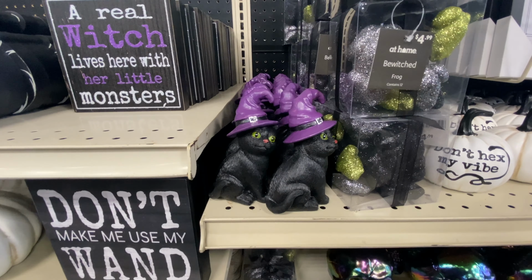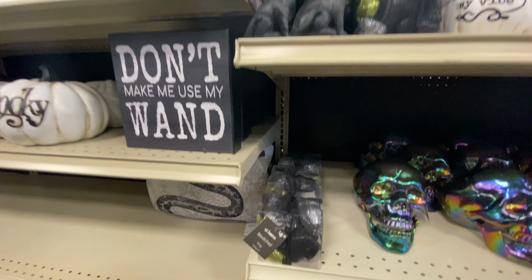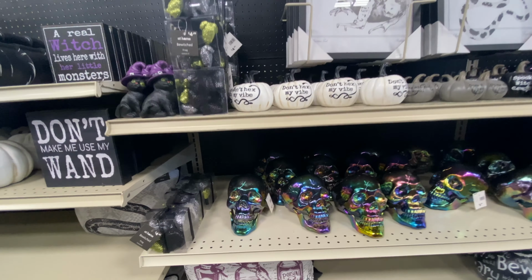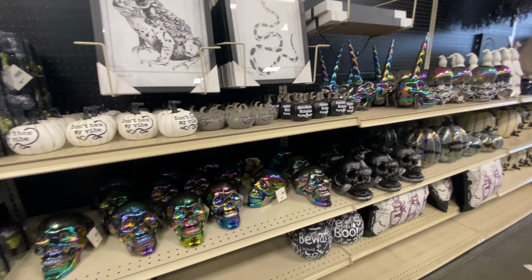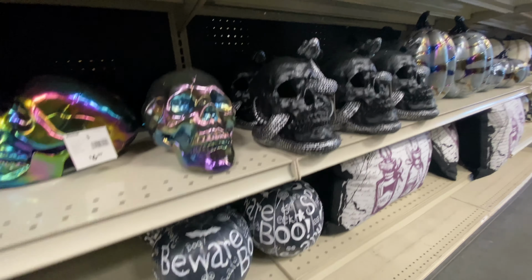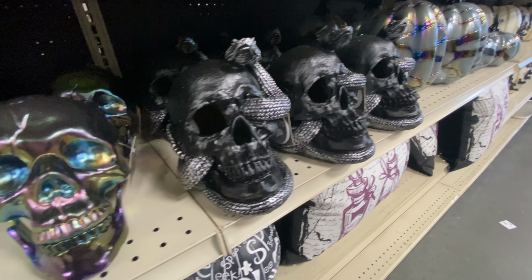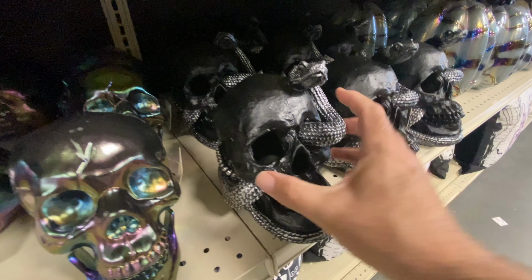And getting some more iridescent things, little kitty. Glitter, ugh. We'll move past that. If you don't want the big glitter skulls, you can get the little glitter skulls. I actually love this pillow, though, with the little potions. Be good for a little witch-themed room. And I pointed out those pictures, the toad and the snake, in our first video, I think. I really love those. But they have all sorts of fun decor. This is actually kind of creepy. Look at that with the little snake coming out the eyes. I know we've seen similar things in the past, if not this same one. It just looks really creepy.